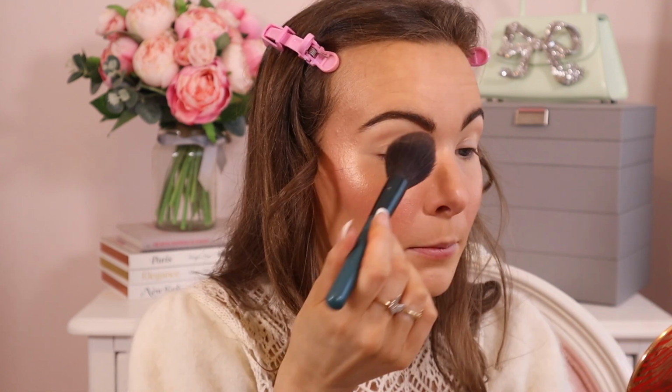And I'm not going to lie, I've repurchased this so many times. I know it's expensive, but it's just the best. The best powder ever. It really does set your makeup, and it doesn't make it look cakey either when you have to top it up during the day. I just absolutely adore it. So there we go. Look at that, it's just glowing on my cheeks. I look like I've been sun-kissed.